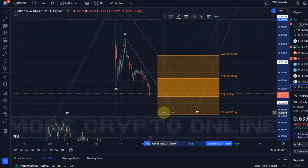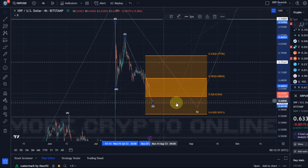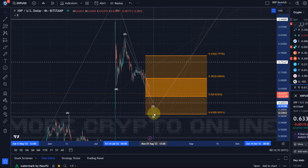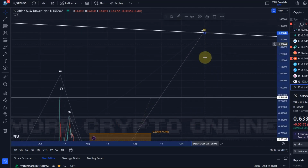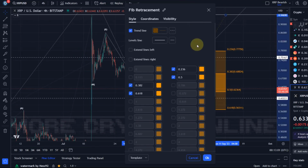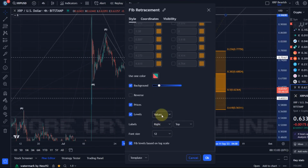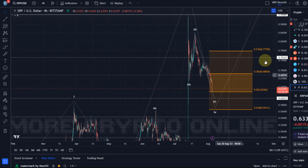I explained it before, we need to see these 1-2 setups on the chart, because only a 1-2 setup higher would give us an indication that the next wave up has started. Until we see that, we need to be very, very careful here because the long-term chart is not very attractive. I highlighted that many times.